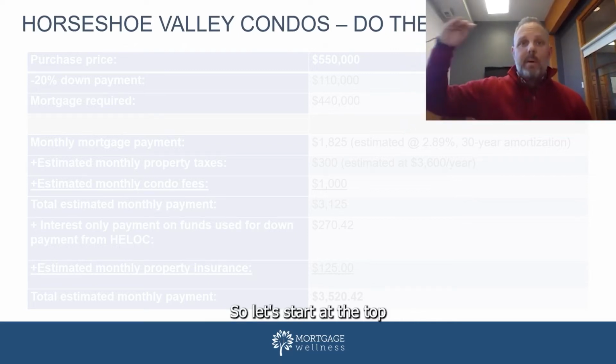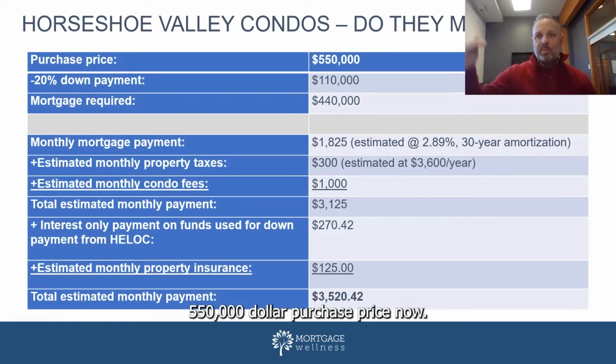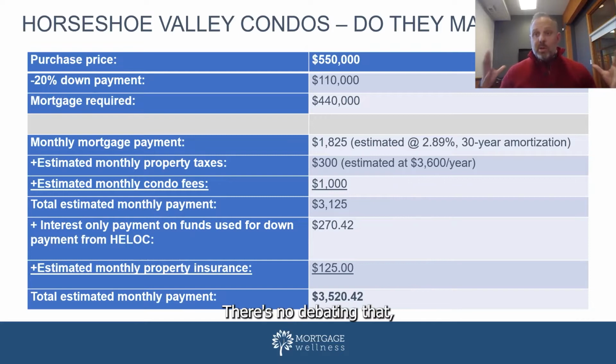So let's start at the top, $550,000 purchase price. Now, these are big units. There's no debating that, just solely based on a price per square foot basis, these are great investments for sure. But, at $550,000, we are talking about them as an investment property. So we're looking at 20% down. The mortgage that's required, $440,000.